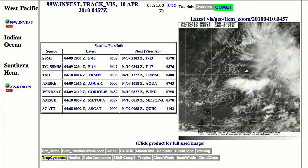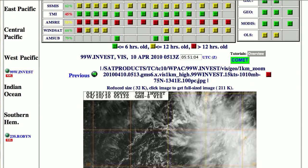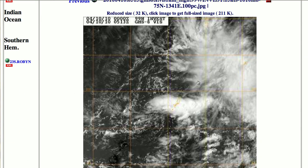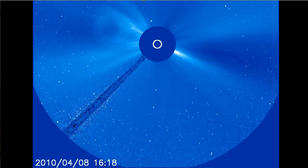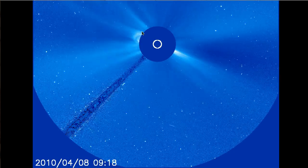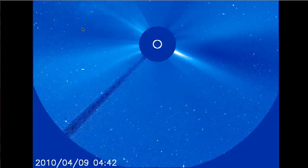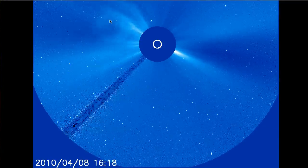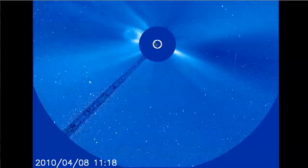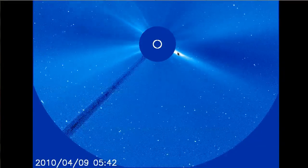West Pacific. And this tropical depression may or may not be the event that forms from this ejection. Now, there is a possibility that the formation of this into a regular tropical cyclone will be interrupted by another ejection, possibly from this area right here.